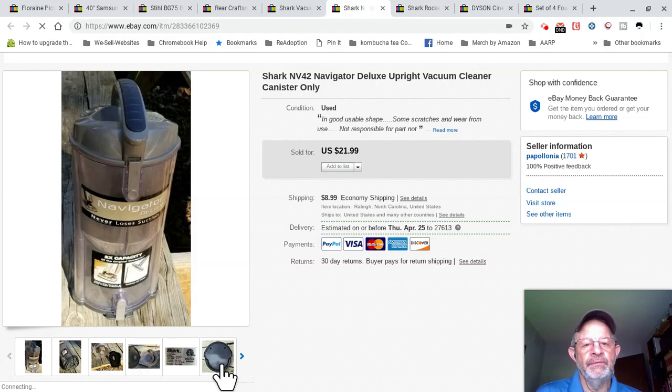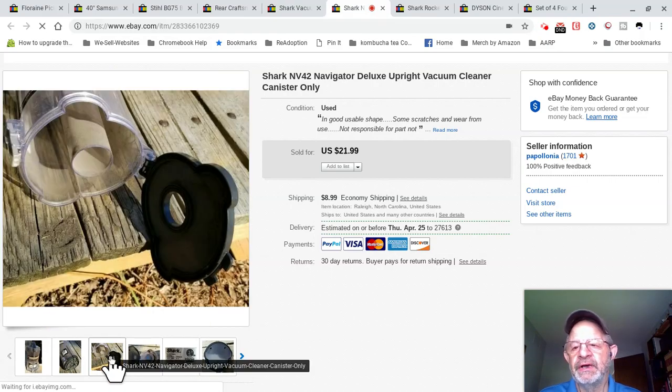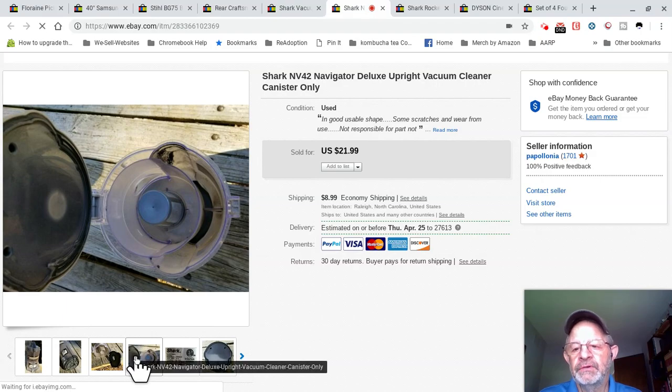Another Shark vacuum cleaner part. I found this Shark vacuum cleaner on the side of the road or in a dumpster or next to a dumpster. I can't remember. I lose track of half of these things I find. So I took all the pictures. Then I got a message on this item a couple weeks back.